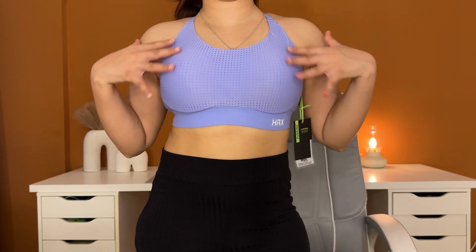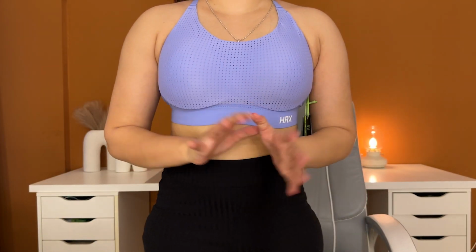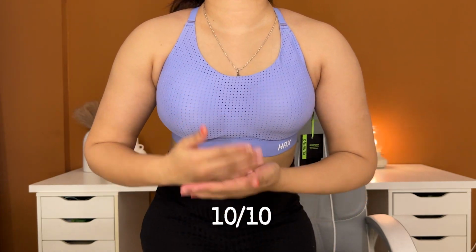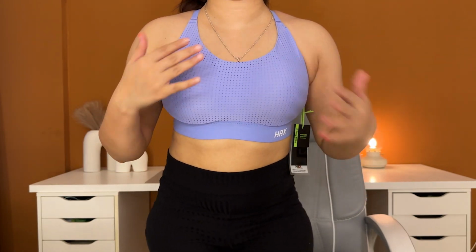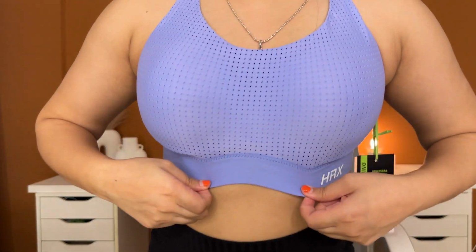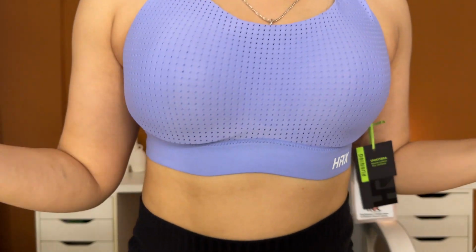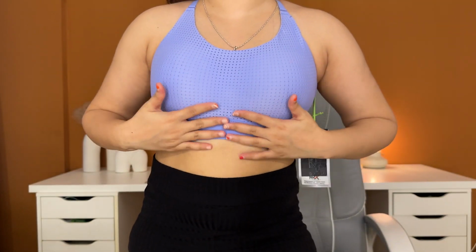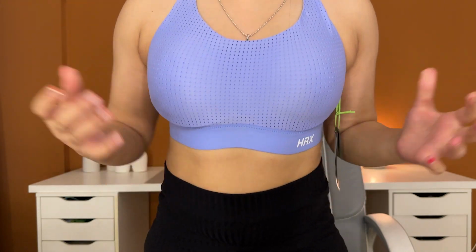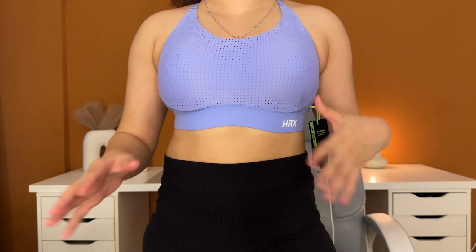Alright guys, this is the sports bra once it's on. Let me tell you, my instant immediate reaction is this is a 10 on 10. I absolutely love it. I think the neckline is perfect. Even if I bend over, I am not uncomfortable at all. If you look at the material over here, it has this really nice mesh detailing. It feels so soft. The elastic band at the bottom is stretchy, but it is not so compressive that it makes me uncomfortable. So very happy with the fit overall from the front.